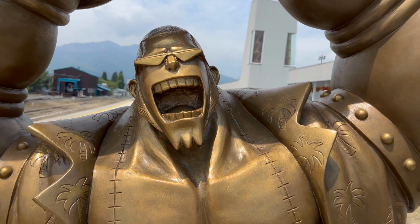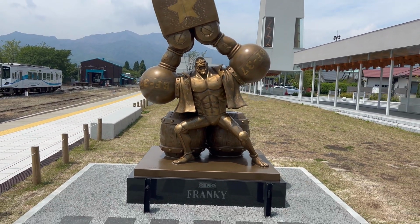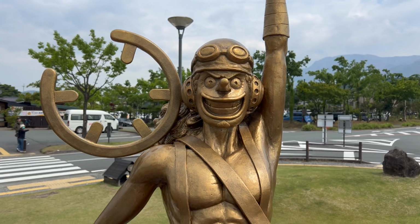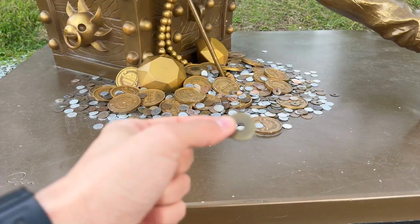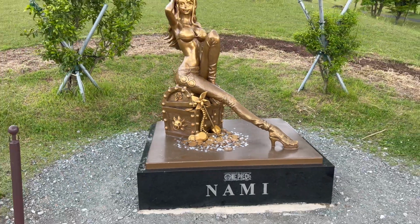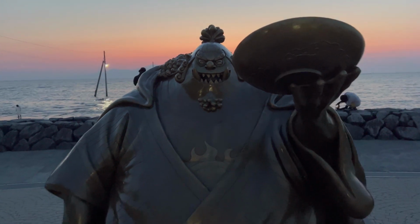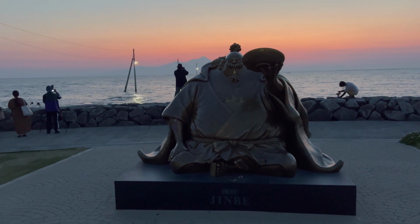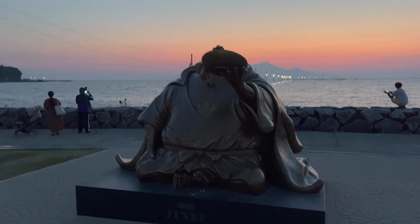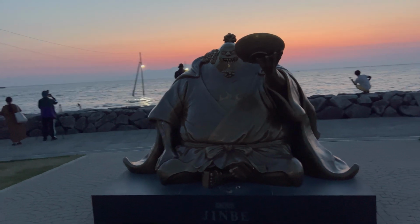So what I did is I went to the Franky statue, because that was one of the furthest ones. It was probably about an hour and 20 minutes away. After Franky, I went to see Usopp, and after Usopp, it was Nami. After Nami, the plan was to see Robin. There was a problem: I was driving there and I couldn't enter the area of Robin's statue, which was already a problem. So I would say always check if there are any events, or do a bit of homework to check if you can get to see all of them. That would be probably the worst thing in the world.